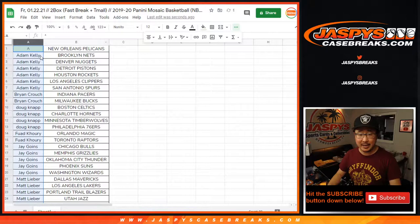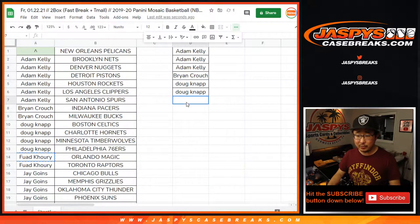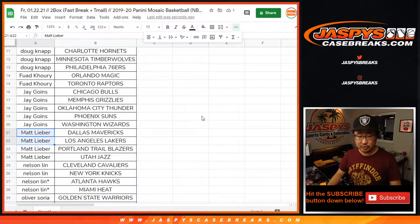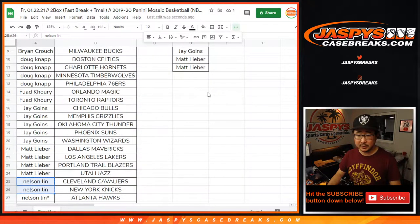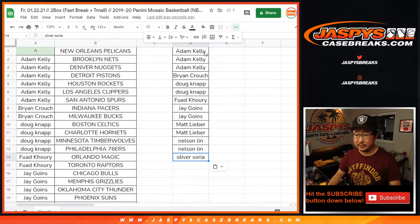Let's sort by column A. So it looks like Adam Kelly, six teams, that's three entries for a shot at the Pelicans. Brian got two, that's still an entry. Doug with four, that's two entries. Fuad with two, that's an entry. Jay Goins with five. Four count for the purposes of the promo, still two entries. Matt Lieber, four teams, two entries. Nelson, four teams, two entries. And Oliver with two teams, that's an entry.